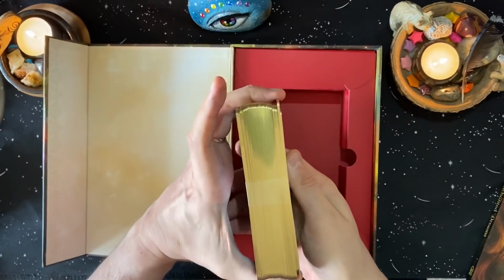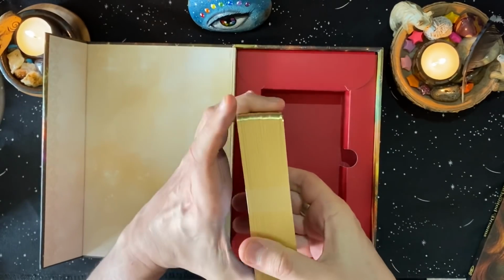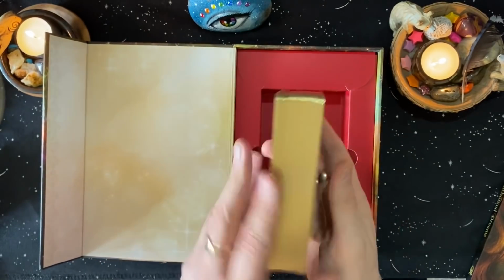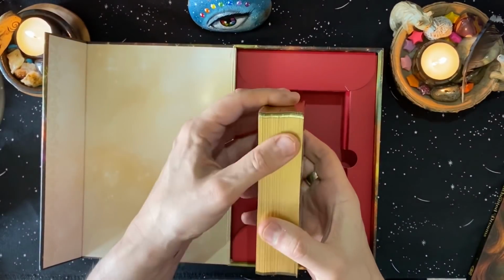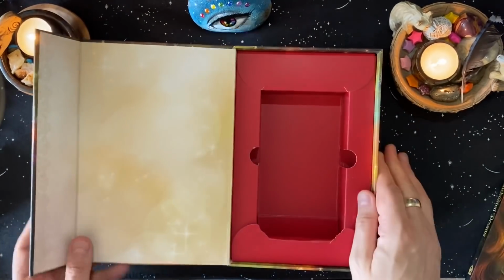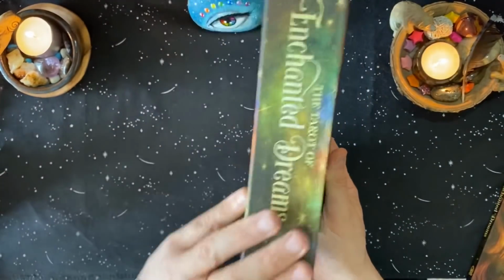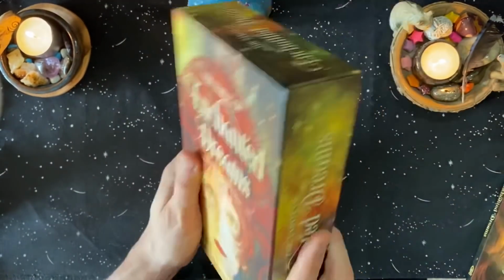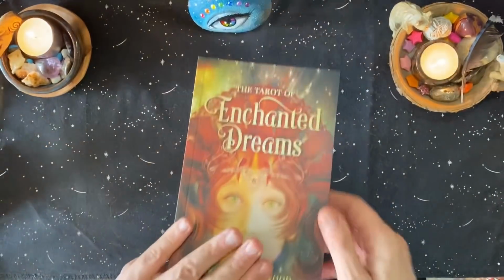Oh, and they're gilded, and I'm loving Schiffer Red Feather at the moment for their quality of decks. We've seen this with the Shadowland Tarot, you know, the lovely cardstock and gilded edges. So, a nice sturdy presentation box, stores lovely on a shelf, like on a bookshelf. So let's take a look first at the book.